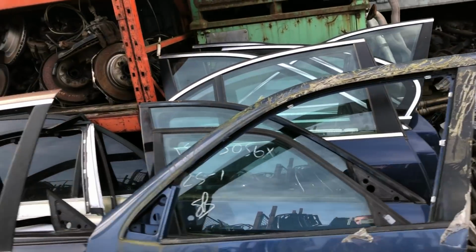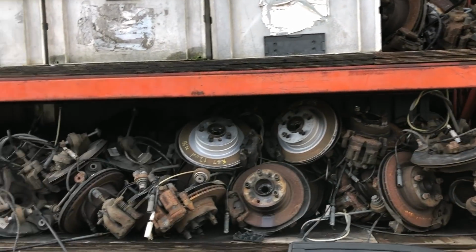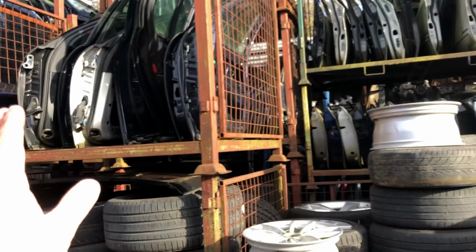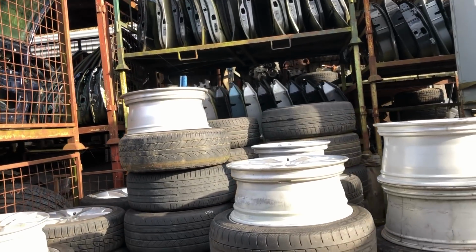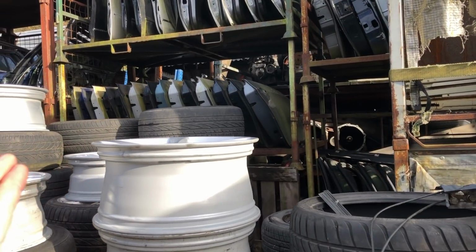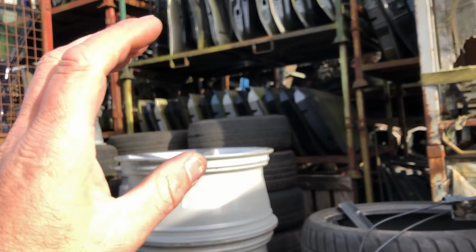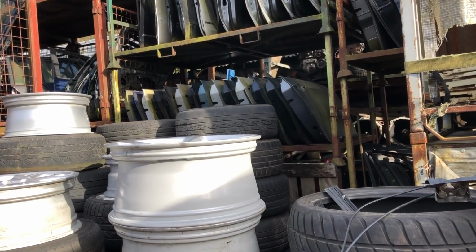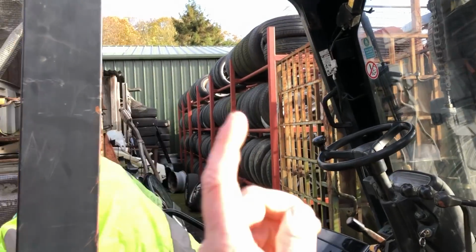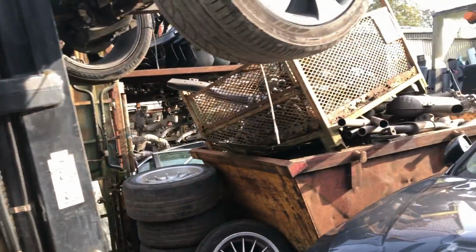You've got more X5 doors along here, hubs, calipers, brake discs, everything is there. Again, more doors. A lot of people that are really into the BMWs will know what half of these parts are for, but because I haven't done them for quite a while, it would be wrong of me to say these are for that car, they're for that car, when I could be completely wrong. But they've got rows and rows of wheels there with the tyres on them, and they will sell you one, they will sell you a set.